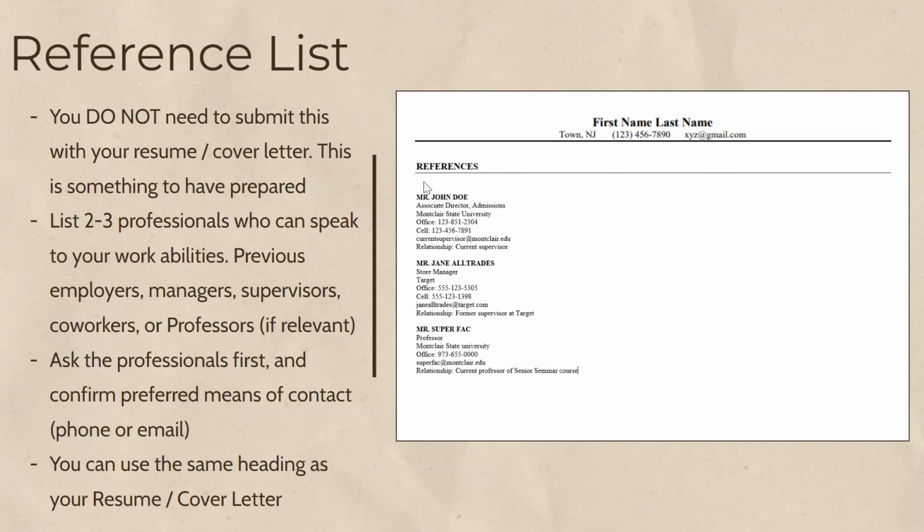So looking at this, we have our references of Mr. John Doe, who is an Associate Director of Admissions at Montclair State University. His office number is here, cell phone number is here, email is here, and then the relationship. So this is the person's current supervisor, whereas Jane is their former supervisor at Target. So this is a really nice way to explain the relationship of that person.